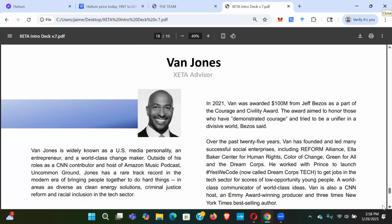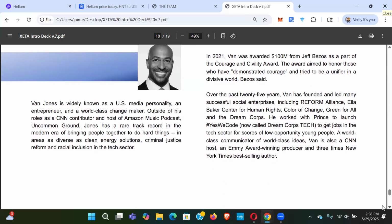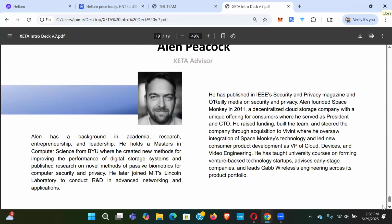Van Jones, he's another advisor. He's obviously a U.S. media personality. He also has an extensive background in business. He's an Emmy award-winning producer and New York Times best-selling author. Some of you guys are probably familiar with him. And then another advisor is Alan Peacock. Again, just another documented guy. Look at this. He later joined MIT's Lincoln Laboratory to conduct R&D in advanced networking and applications. I mean, these guys know what they're doing, right?